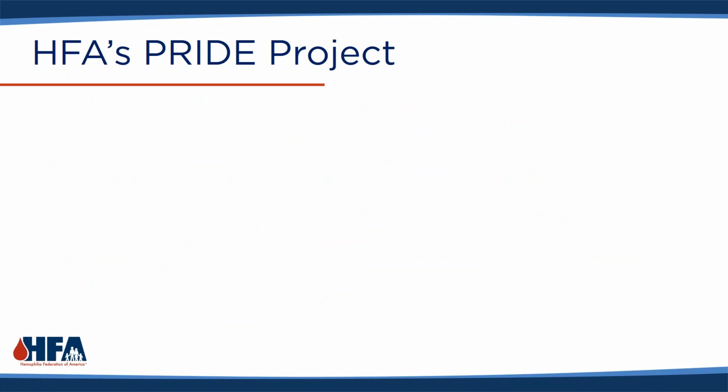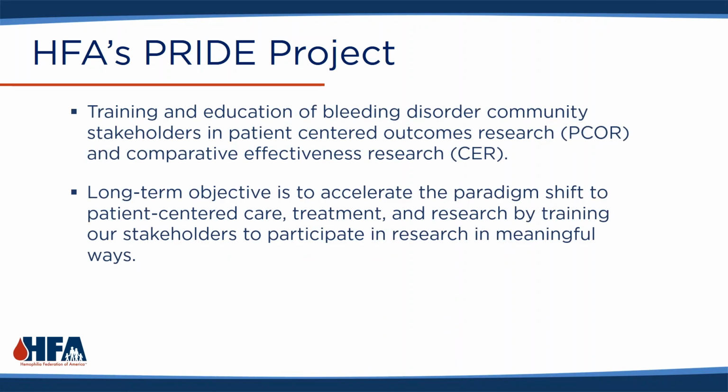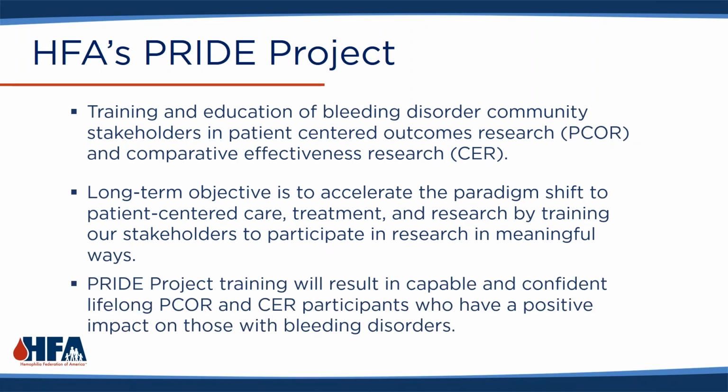So the goal of the PRI project was to provide training and education to bleeding disorder community stakeholders in patient-centered outcomes research, which stands for PCOR, and comparative effectiveness research, which stands for CER. Our long-term objective is to accelerate the paradigm shift to patient-centered care, treatment, and research by training our stakeholders to participate in research in meaningful ways. Our hope is that the PRI project training will result in capable and confident lifelong PCOR and CER participants who have a positive impact on those with bleeding disorders.